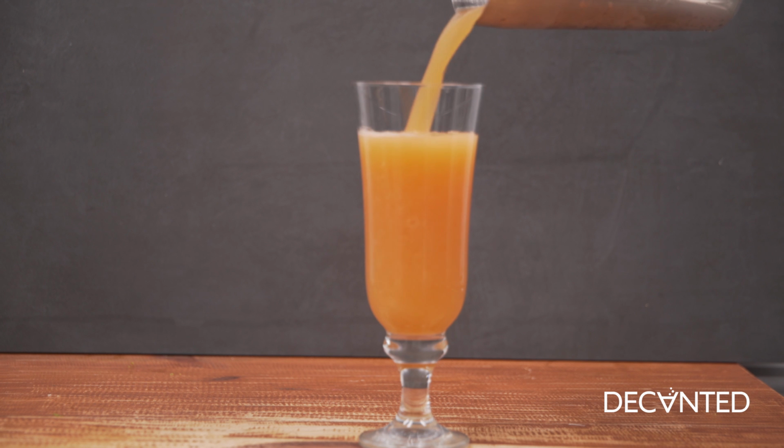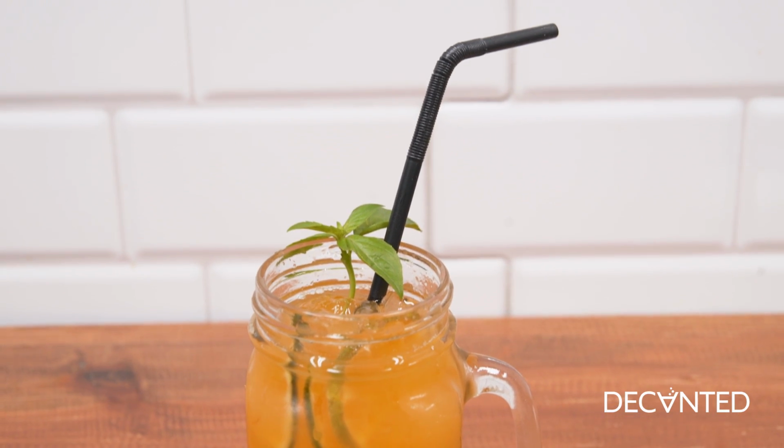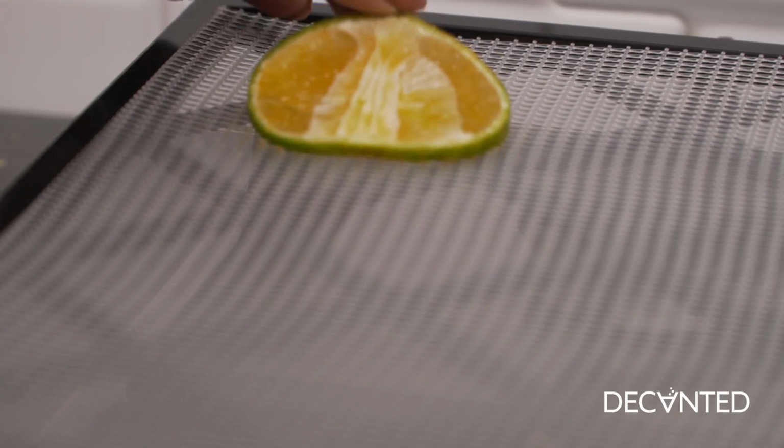From our first batch, the juice that we got from that, we used that to make Portugal mimosas, we made Portugal daiquiris, we drank some of the juice just like that, and we used our dehydrated Portugal slices to make it look pretty.